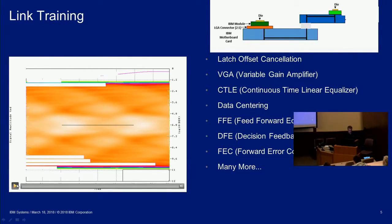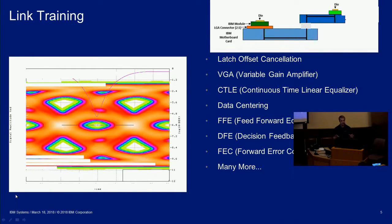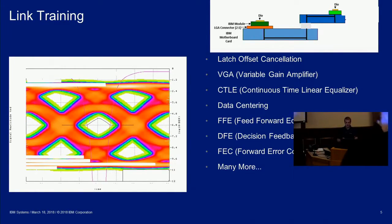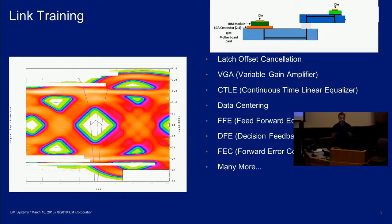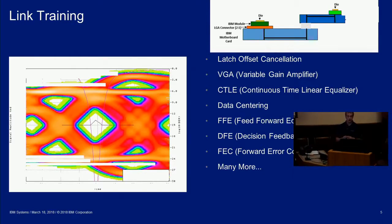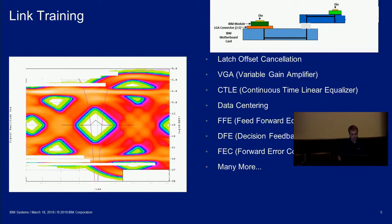And here I'd like to show you just a little animation. So what you saw right away was the eye was completely closed, but as we apply these different steps, we can actually open up the eye where we can get an actual data eye there and sample some steady points. And then if you look closely, there's also a pink curve coming down. And this is the error rate. So as long as we're sampling in between, we want to be sampling at the center of that eye, and then we have a very low error rate, and we have a very high chance of sampling the data correctly.